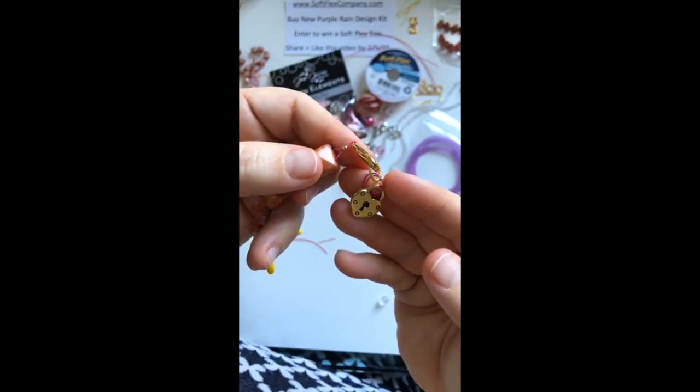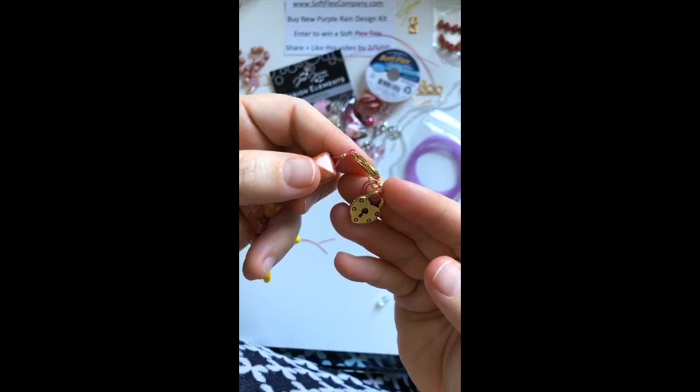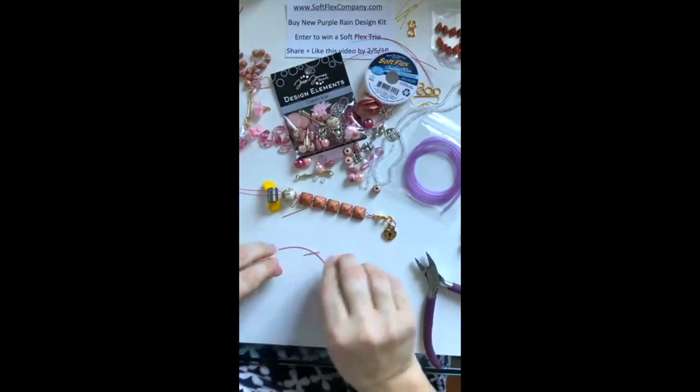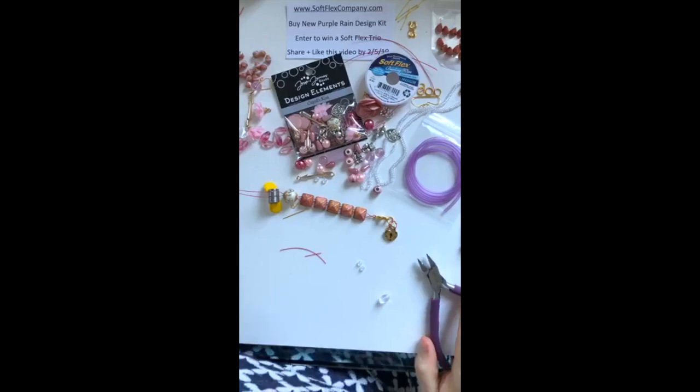Oh, Kimmy says, I've really enjoyed designing with this kit. Oh, but this was a fun kit for you. That's good. Yeah, there's a lot of options here. And pink's just so fun for Valentine's Day, I think.